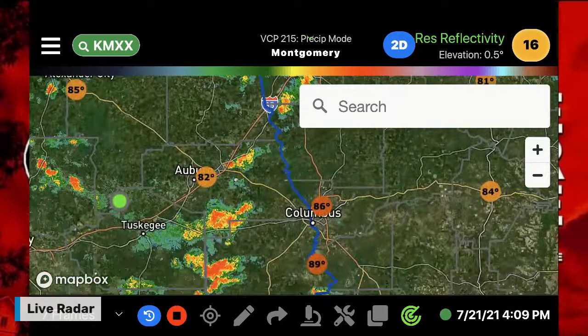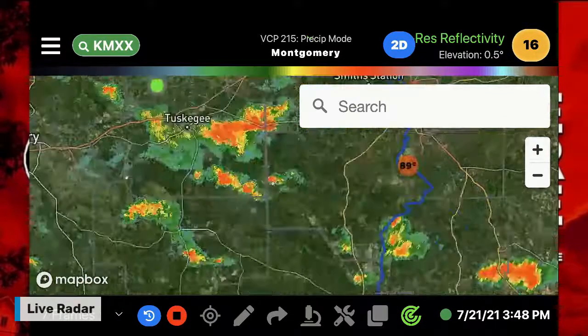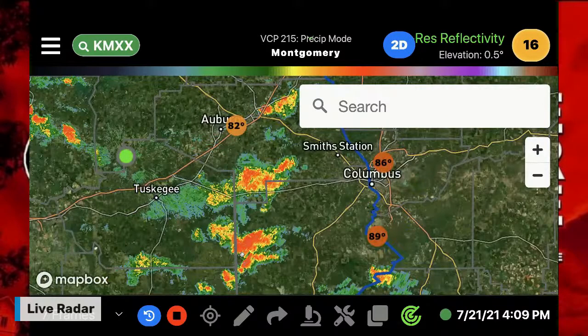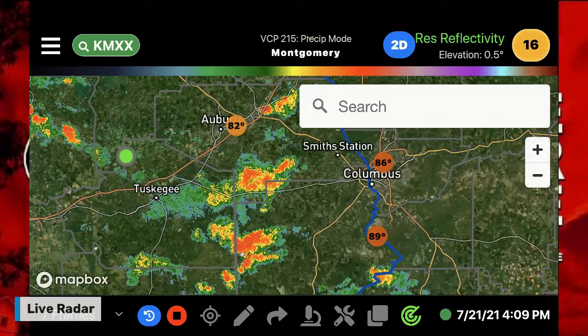And of course, you can see everything right now is moving out of the Tuskegee, Alabama area, but it is moving up towards the Auburn area. So your drive home could be a little impactful along the 85 corridor between Tuskegee and Auburn University.